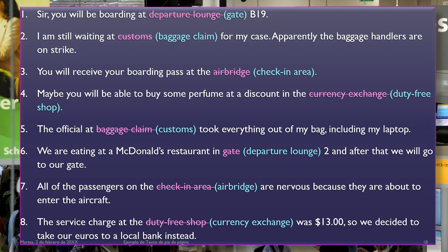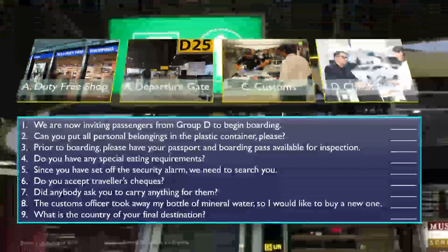Seven, all of the passengers on the airbridge are nervous because they're about to enter the aircraft. And eight, the service charge at the currency exchange was $13, so we decided to take our euros to a local bank instead. So yes, those are the correct words and phrases for those eight statements. That's the end of task three, so we're going to move on to the penultimate task, task four.